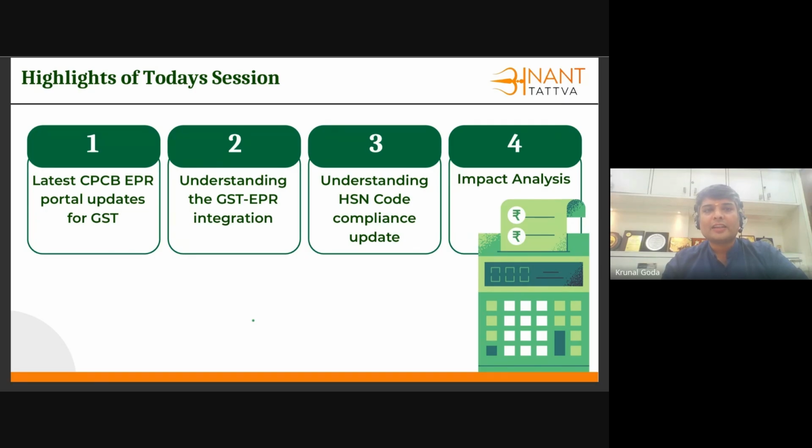The session is very critical from the brand owners' perspective, because they are the final stakeholders who have a critical role to ensure that this policy and the sustainable global goals are being achieved, especially on the ESG and the circular economy. So the session is going to focus, as Udayji has already said, on the GST aspects and the HSN code changes that have been recently done.